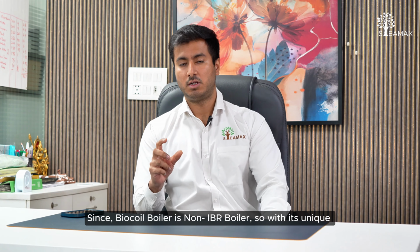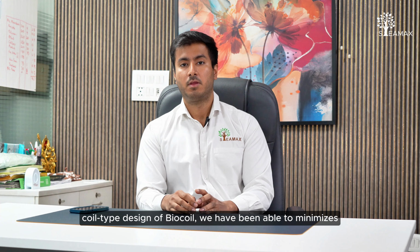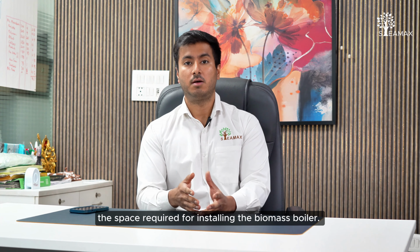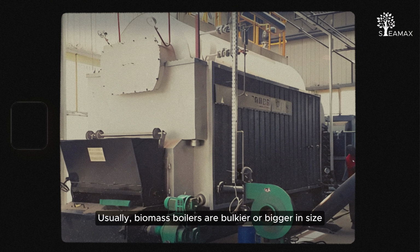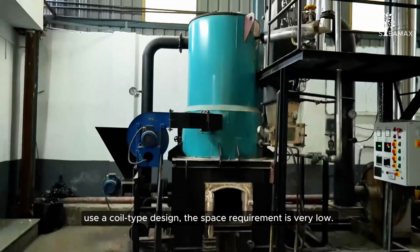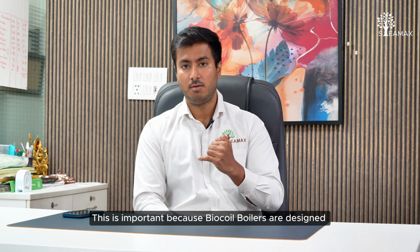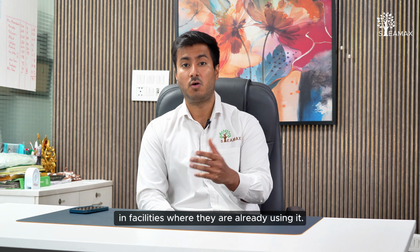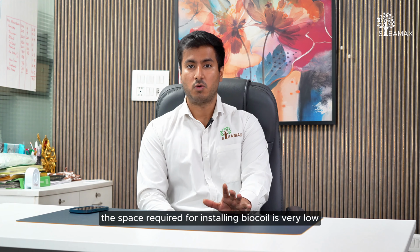Since BioCoil boiler is a non-IBR boiler, with this unique coil type design of BioCoil, we have been able to minimize the space which is required for installing a biomass boiler. Usually you will see that biomass boilers are a bit bulkier or bigger in size compared to oil and gas fired boilers. Now, since we are using coil type design, the space requirement is very low, and this is important because BioCoil boilers are designed to replace coil type oil and gas fired boilers in the facilities where they are already using it. That's why compared to traditional biomass fired boilers, the space required for installing BioCoil is very low.